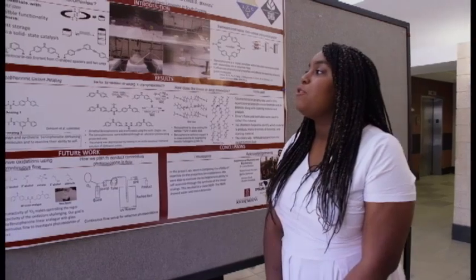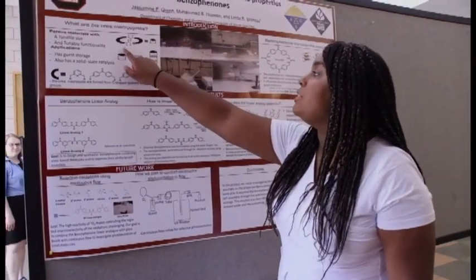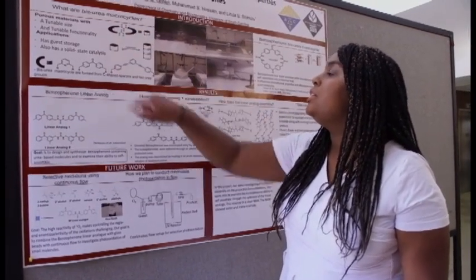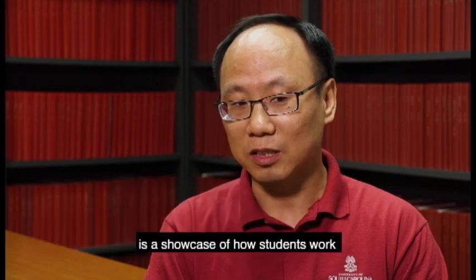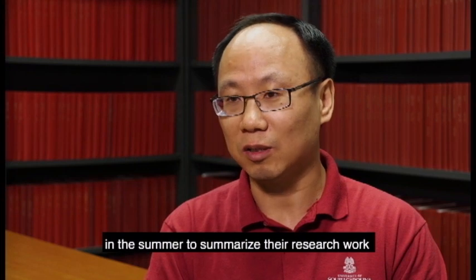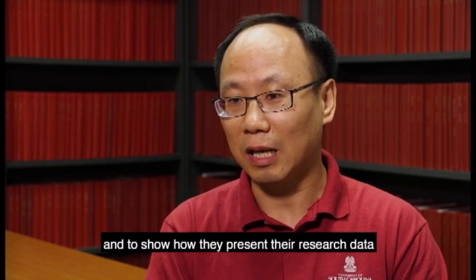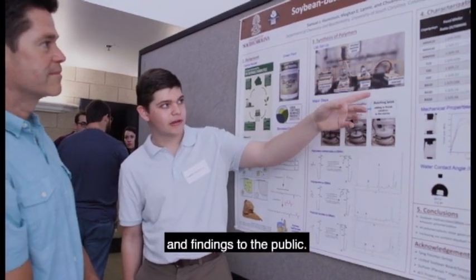Benzene microcycles are formed from C-shaped spacers and two urea groups. In this diagram, you see the C-shaped spacers and the two urea groups attached. So usually we start the program at the beginning of June and finish at early August. The poster is a showcase of how students work in the summer to summarize their research work and to show how they present their research data and findings to the public.